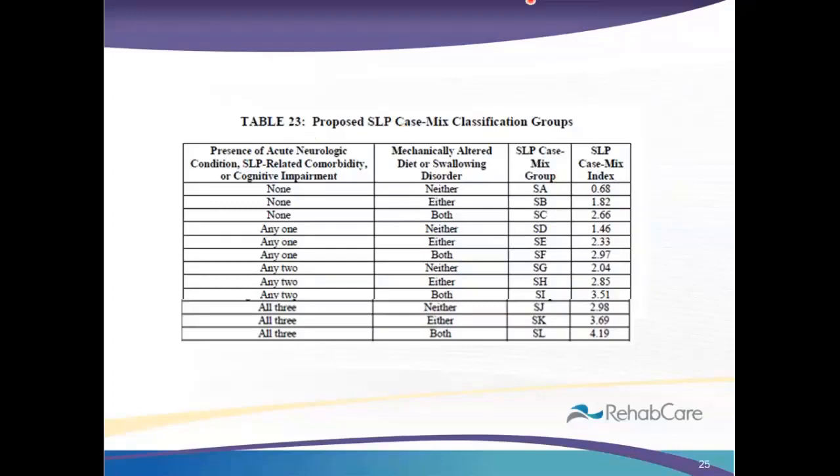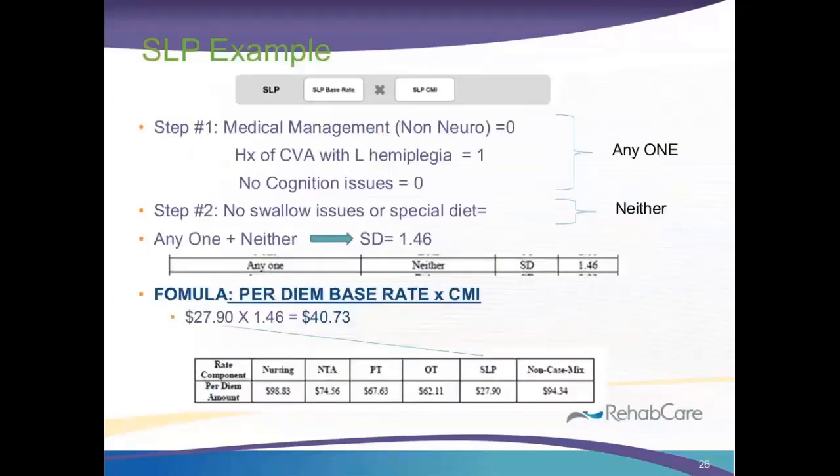So again, here's the example. If we took that same patient we talked about, and let's say we've got a medical management diagnosis, I'm going to pretend that this patient has a history of a CVA, so that's one of the comorbidities that was listed. They have no cognition issues, and they have no swallow issues or special diet. So for step 1, they have one of those conditions. Going back to the chart on the previous slide, we have 1, we have no swallow issues or special diet, we have a case mix of SD, and the case mix index is 1.46.